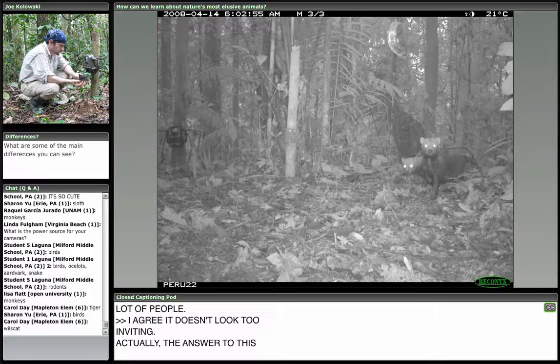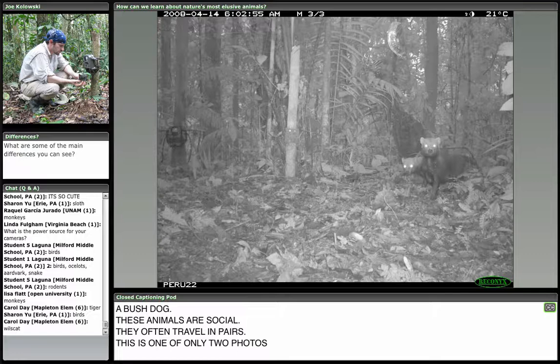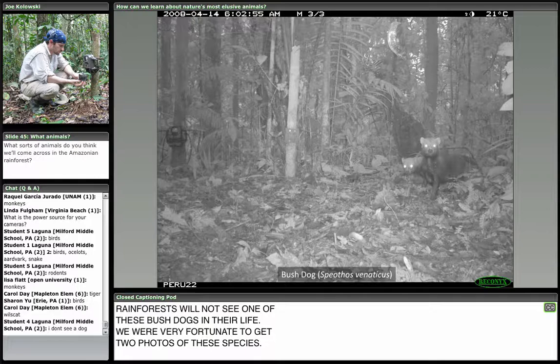and this is one of only two photos that we got of this species. This is a very, very rare animal. Even indigenous people living in rainforests often will not ever see one of these bush dogs in their life. And so we were really fortunate to get two photos of this species. And this is out of 5 months of camera trapping. And so very, very rare animal. But at least when they stopped, they looked at your camera. They did. Fortunately, they stopped long enough to get a good picture, which I always was appreciative of.